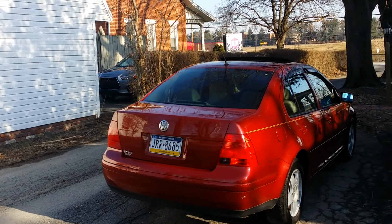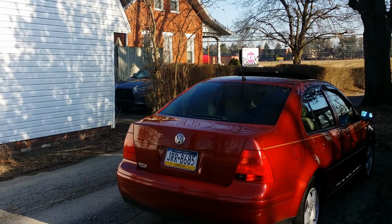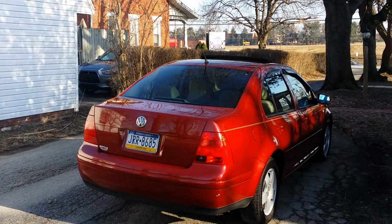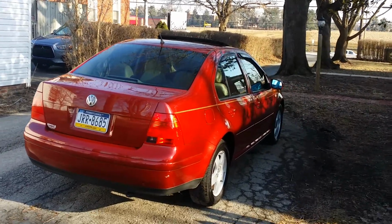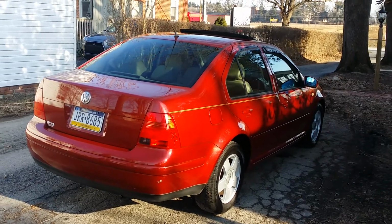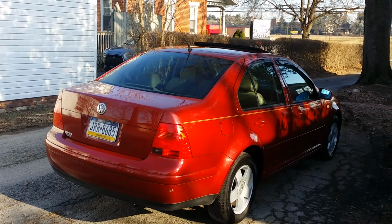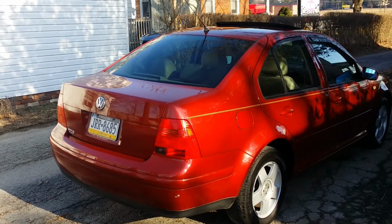The timing was done on the car already. He has a new timing belt, new water pump, new thermostat, and I believe he also has new spark plugs and wires. I'm not 100% sure, but that's what the guy told me. He did show me receipts for the water pump and for the timing belt, so I believe him at least on that. He didn't show me receipts for the spark plugs and wires, but I'll do that on my own. That's not a problem.